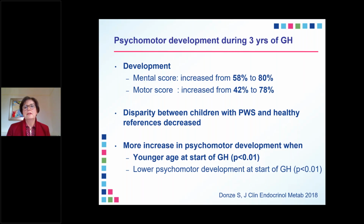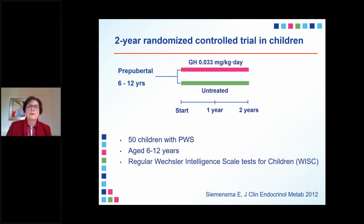We know from the previous study that when you do not treat, they remain at the same level. So we feel that this is a positive effect of growth hormone for the young children. And we found also that there is more increase in psychomotor development when the children were younger at the start of growth hormone, and also when they were more delayed in psychomotor development at the start of growth hormone. So those who were more severe had more benefit of the growth hormone than those who were already at a relatively good level. Of course, it is also important to see whether the growth hormone can increase the cognitive function, yes or no, in older children. This slide shows you the randomized controlled trial in the prepubertal children, 6 to 12 years, with the growth hormone in one group and the other one untreated for 2 years.